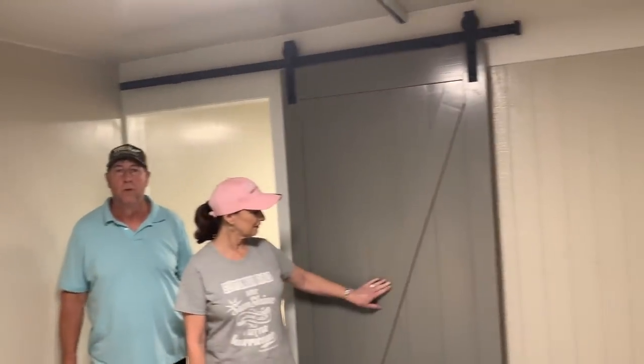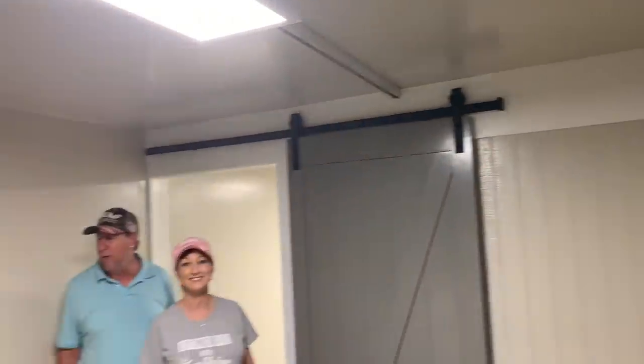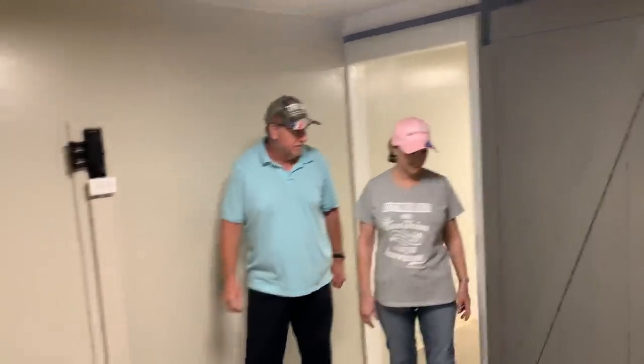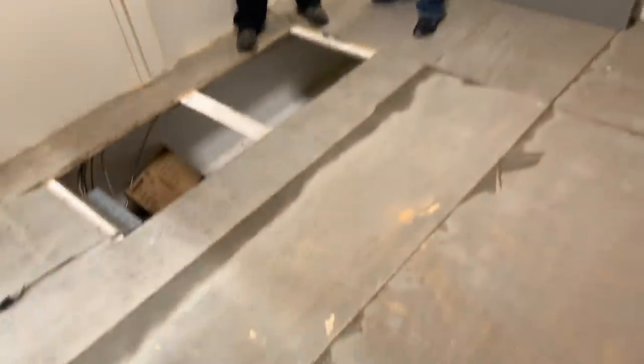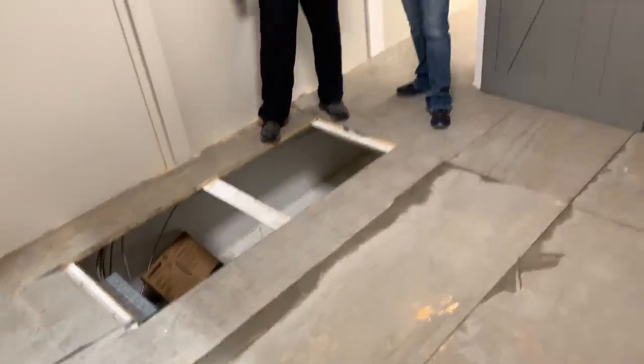So the idea is you want this to be livable, and this is, of course, the master bedroom. They're getting ready to put the floor in. Nice room, your bedroom. Yes, this is a large bedroom. I'm getting all the way over here to the corner. You have a floor access panel there for your storage.